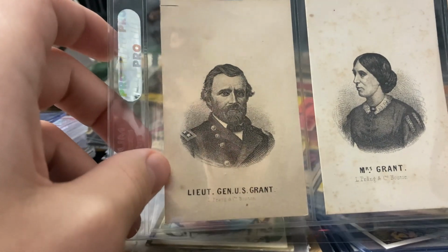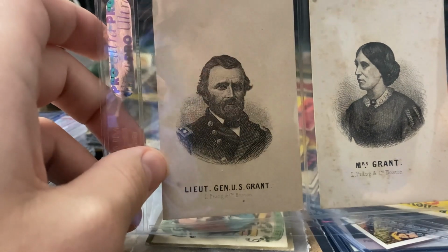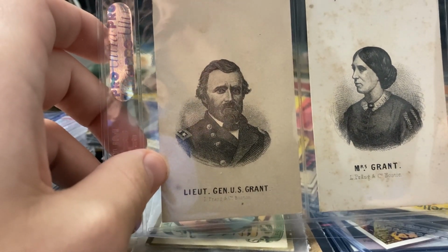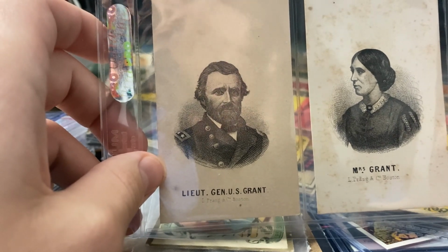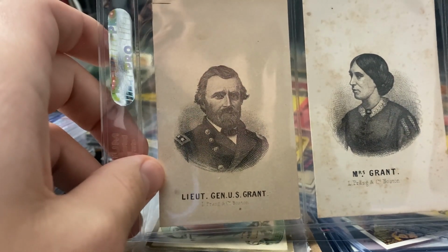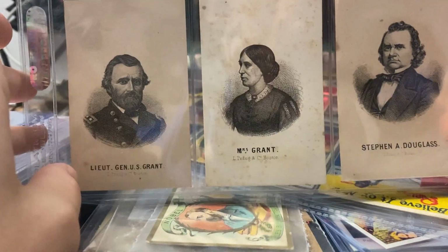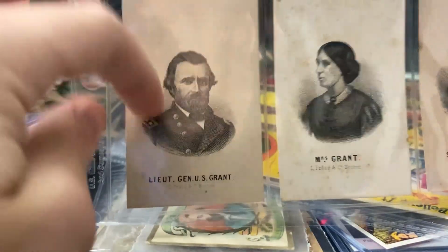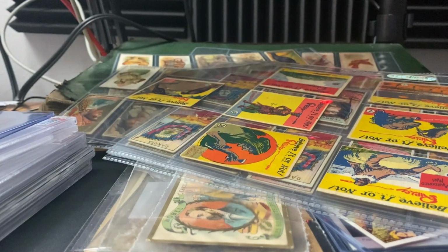There's other Grant cards from the 1880s that I would much rather have. There's the N377, I'm pretty sure it's N377. Beautiful imagery and everything like that. It's towards the top of my want list. But this is still there, just to kind of check it off. But there we go. I still need to get the Lincoln from the set. It's escaped me, but I'm glad to grab this.